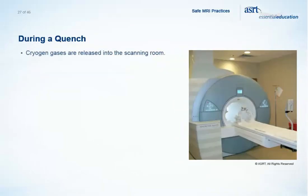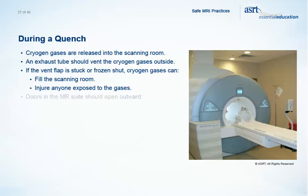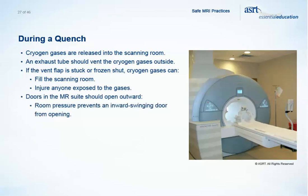During a quench, the cryogen gases that normally help cool a superconducting magnet are released into the MR scanning room. An exhaust tube should vent the cryogen gases to the outside air. If the vent flap becomes stuck or frozen shut, the cryogen gases can fill the scanning room, injuring anyone exposed to the gases. Doors to the MR suite should be installed to open outward because the room pressure during a quench would prevent a door that swings inward from opening. All facilities with MR equipment should have emergency evacuation plans as part of their policies and procedures.